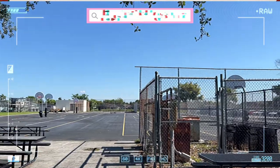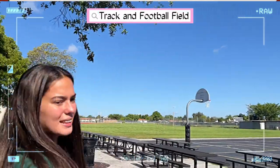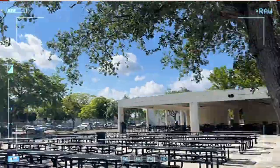And our basketball court. Back there is where you usually do most of the PE stuff. And then our track is all the way at the end over there. That's the baseball field, and the volleyball is over there.